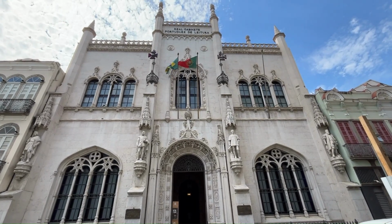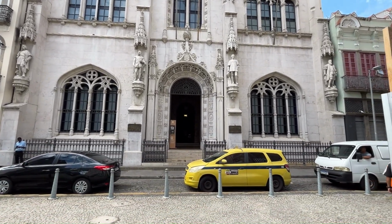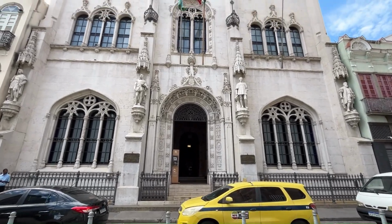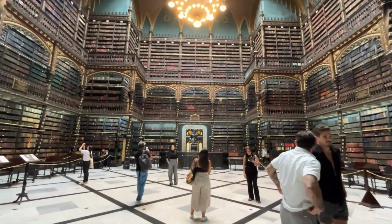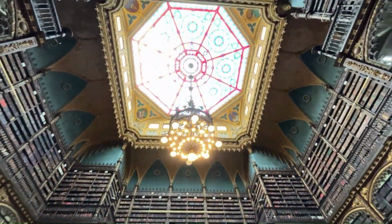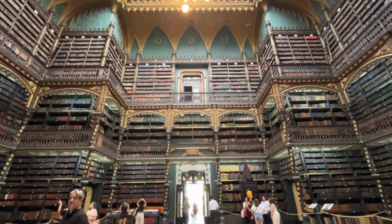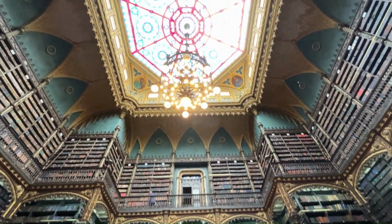Here we are at a popular library in Rio de Janeiro. You're gonna walk inside and it's gonna remind you of Harry Potter. So here we are inside. So this is a real library. I got a nice stained glass roof.